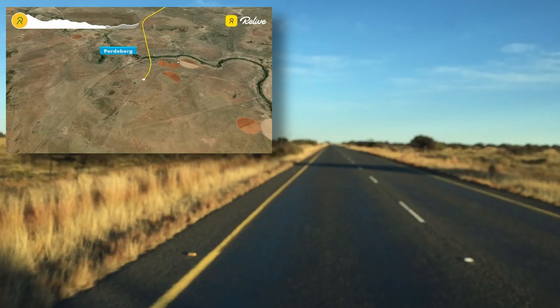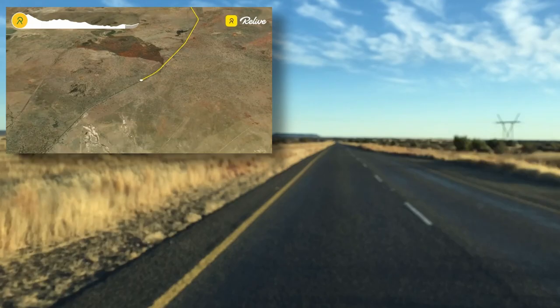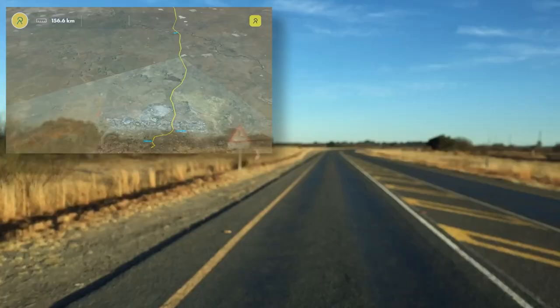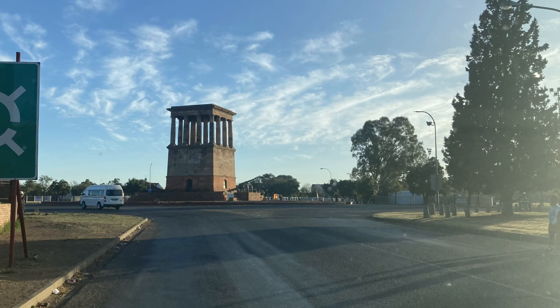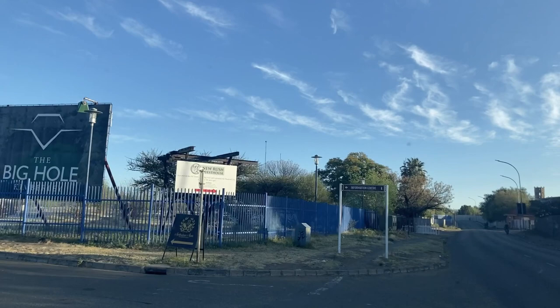Kimberley itself has a couple of interesting historic facts, one of which is that in 1882, it became the second city in the world to add electric streetlights, but most noteworthy is the fact that diamonds were discovered in 1866. And from there, massive diamond rushes changed the landscape forever. We came here to explore this big hole.